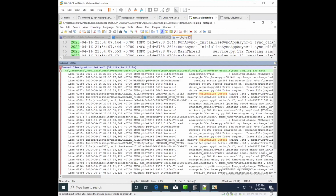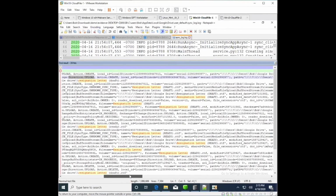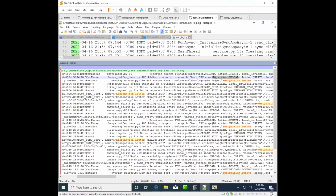So we have to look for the create action, and we have to look for a direction. If I start parsing down here, I'm probably not going to identify it right away, so you're going to have to spend a little time looking through this. But here we go, action create, this is what you're looking for. And then if this was the right one, direction upload. So you're looking for file name, keep going, resignation letter draft. It looks like I actually just luckily found it right at the top here, direction upload.